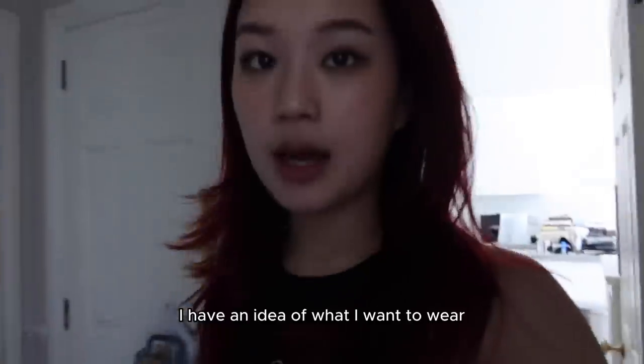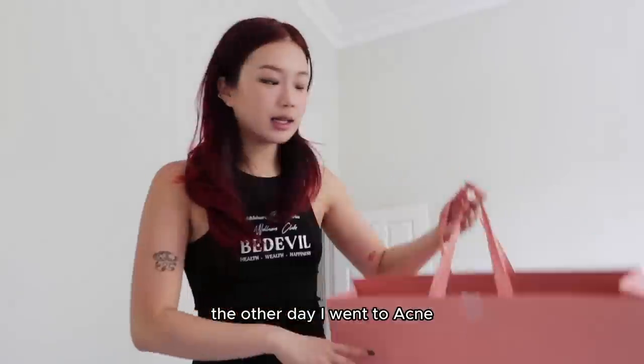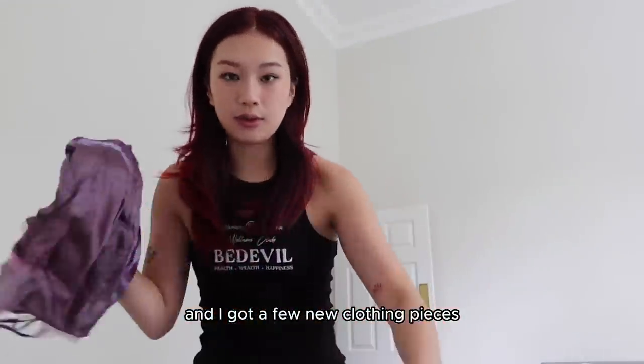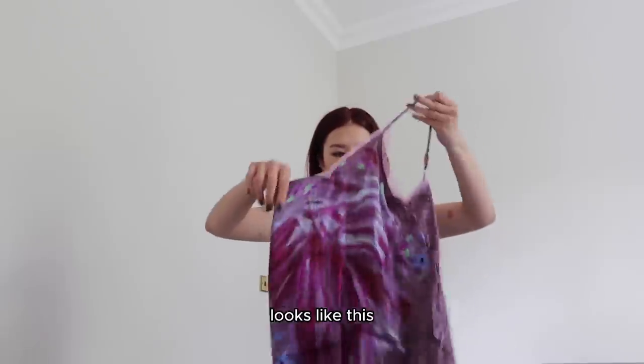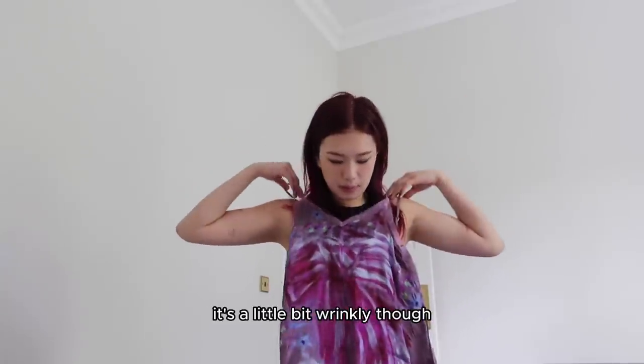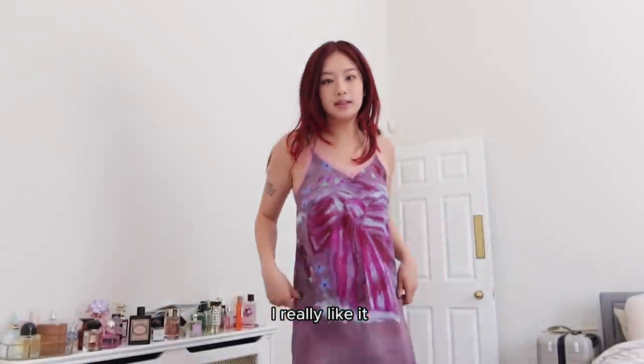I'm kind of hungry. I have an idea of what I want to wear. The other day I went to Acne and I got a few new clothing pieces, and today I want to wear this dress. Looks like this. It's a little bit wrinkly though. Ta-da! It's so pretty. I really like it.